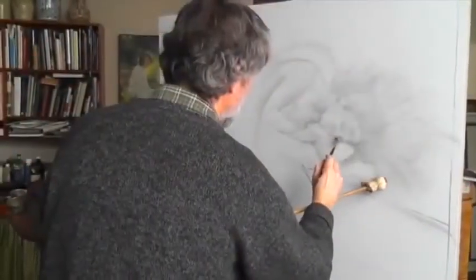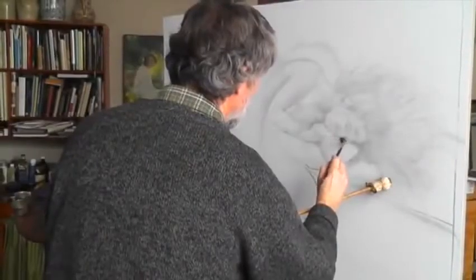The next step is to start what I call the underpainting. This is the first painting stage, and I work only in umber and white. It gives me a chance to study the drawing and tones of the model.